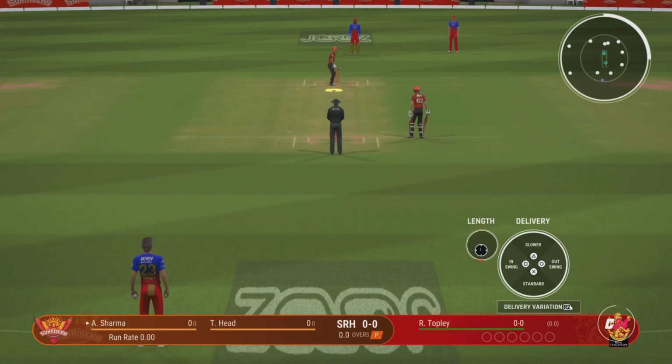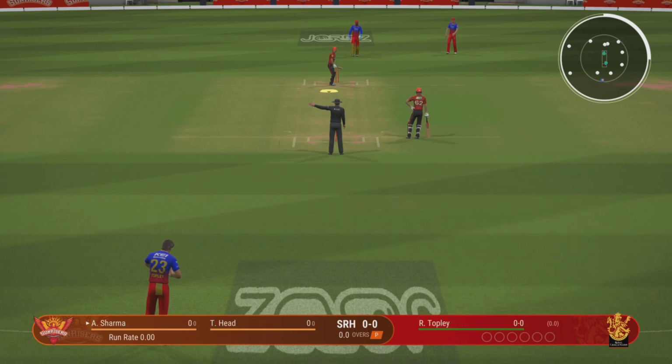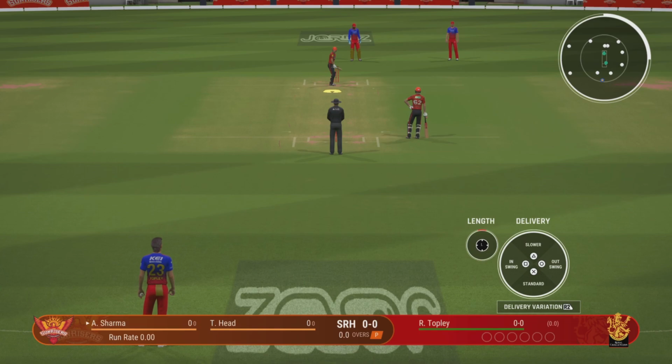These two teams always produce some great games as we see some of the key players come out onto the ground. It's a fantastic crowd in today. It's an evenly poised matchup. Let's see what happens first ball.